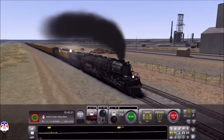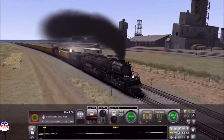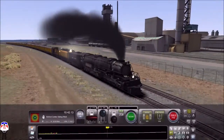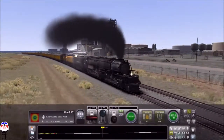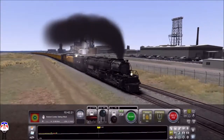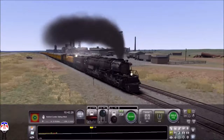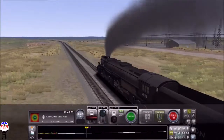Alright, she is picking up speed. And that's okay, because I think by the time we reach the 70-mile-an-hour speed limit, we shouldn't be over it. But my goodness, she is charging up this 1% grade. And I know I'm not whistling through all the crossings. Usually I think that's a violation of some sort. I get it.